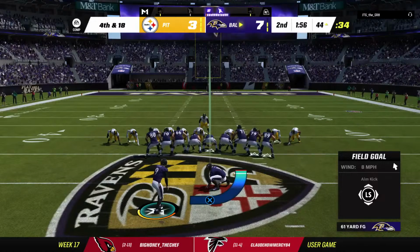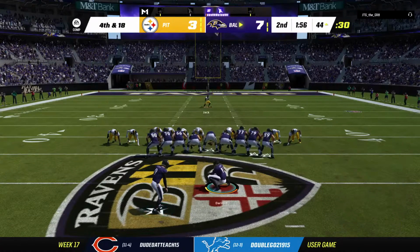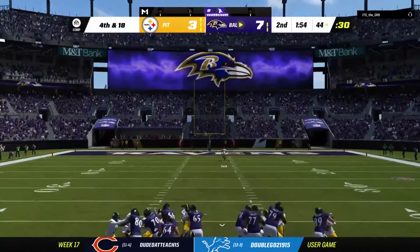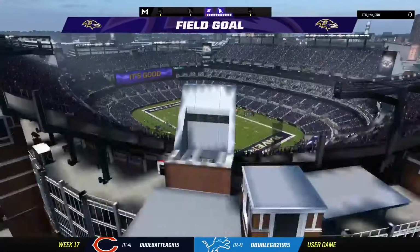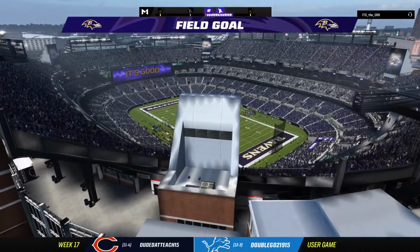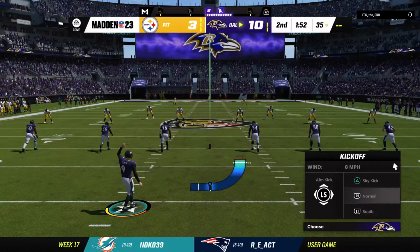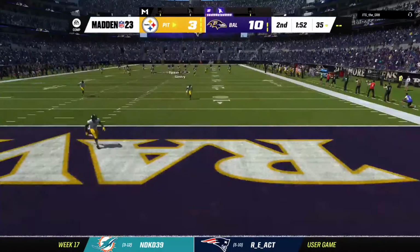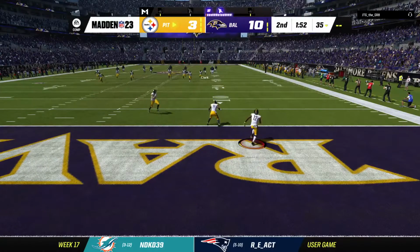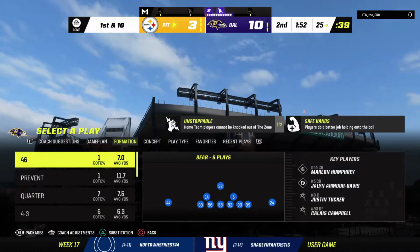So on trots the field goal unit, and wow, this is going to be a challenge here. Tucker's kick is good, and they push the lead up to a touchdown now at 10-3. So a nice kick there as they add 3 to the lead. And from what I've seen so far, Brandon, I think they've been the better of the 2 teams here in the first half. So even though you want the touchdown, I think that's a nice job there to put 3 points on the board.